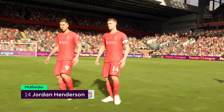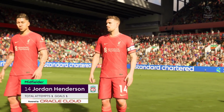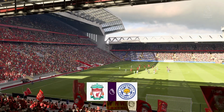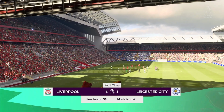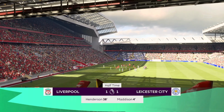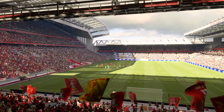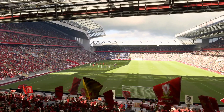Well, truly phenomenal from Jordan Henderson, his contribution in the first half. What did you make of it? Well, he stepped forward for his team with the equaliser. It could prove to be the key turning point in this contest, as they haven't been at their best today. You do feel they need to find another gear in the second half, though, if they are to go on and win it.